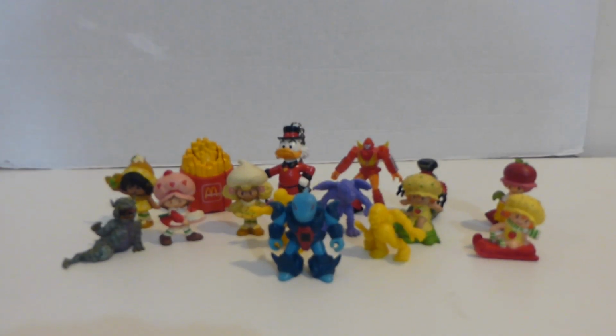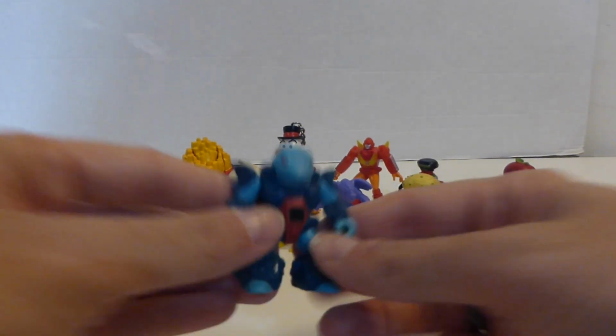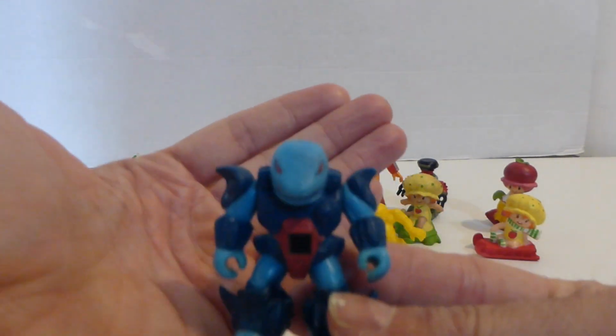Okay, so here's my mini figures pickups. I told you I had to dig deep, and the stuff I found was small. So we'll start off with this one. This one's an absolute bargain.